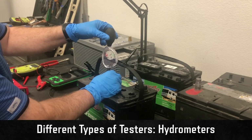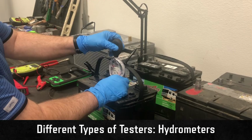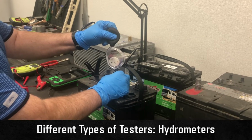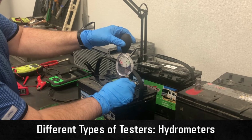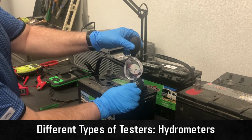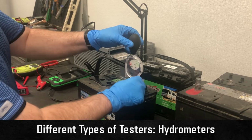So why can we not just use the voltmeter? Is it not accurate enough? That voltmeter is very accurate, but it's a tool that does one thing, measures the pressure difference between the positive and negative. A hydrometer is testing each individual cell to see how much sulfuric acid is still within that electrolyte. So what you're saying is the hydrometer is still a fantastic tool. It is. It's still a very valid tool. We still use it here. Yes, we do. We have a $3,000 unit though.